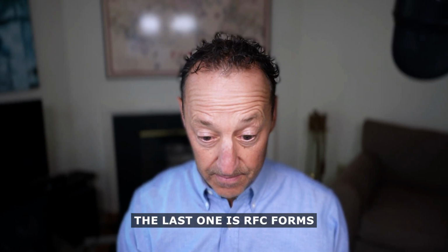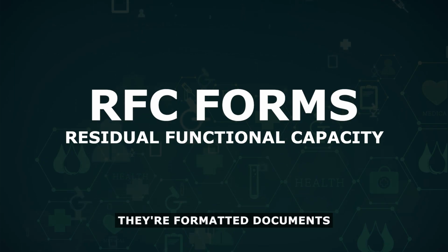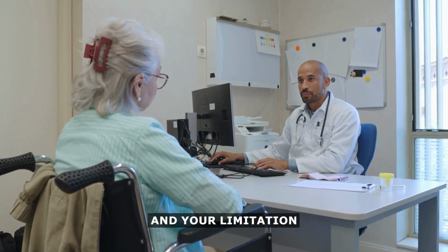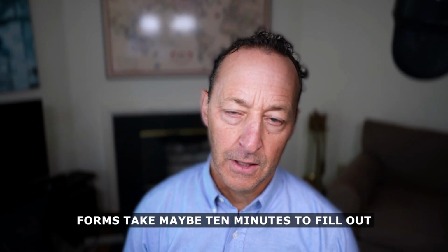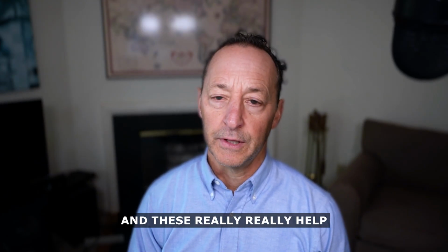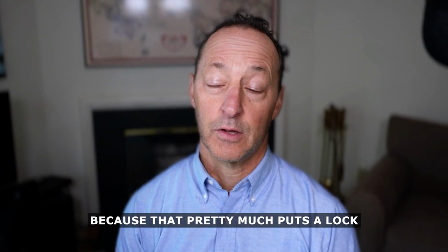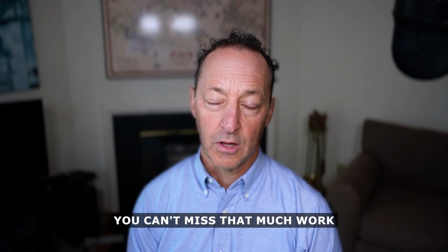The last one is RFC forms. These are called residual functional capacity forms. They're formatted documents that you can bring to your doctor that confirms that you're being treated, what the doctor's opinion is on your limitation, and how many days a week that you would miss work. Forms take maybe 10 minutes to fill out. Not all doctors will, but many will. And these really, really help you get approved, especially if the doctor communicates that you would miss more than 3 days of work a month, because that pretty much puts a lock on your disability case because typical jobs, you can't miss that much work.